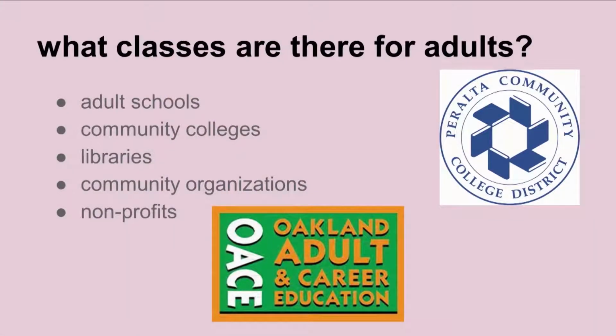And where are the classes? At adult schools, such as mine, community colleges, libraries, organizations like David E. Glover, nonprofits, probably other places that I don't know about. But I would also like to see just a general depot where people would be able to access either a website or a phone number or an app to find out where classes are for adults. And I think we do need more classes for parents. Right now in Oakland, there just aren't enough.